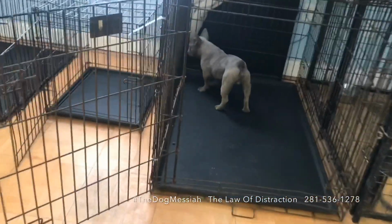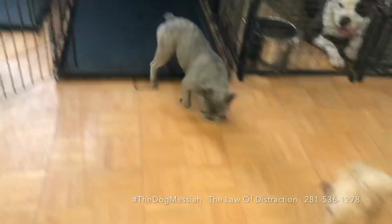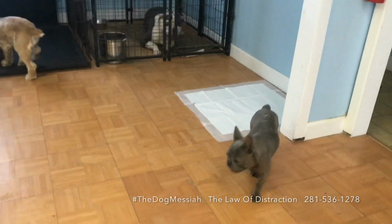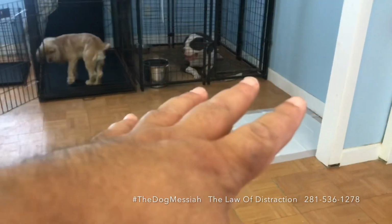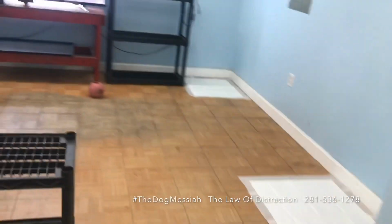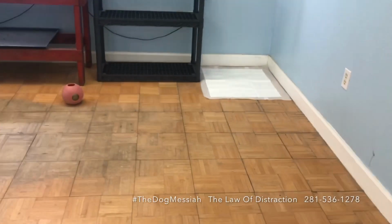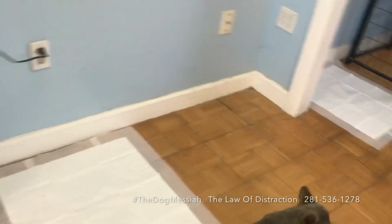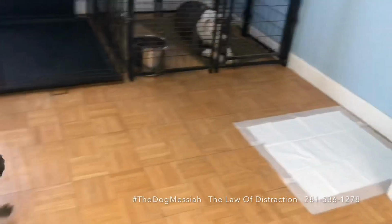See, you know what he's doing. He's looking for the treat. So again, this is what you do. And little by little, as your dog starts to go on the pads, you can reduce the amount of pads you have. Okay, little by little, you start taking one away. You take away the one that the dog seems to be using the least.